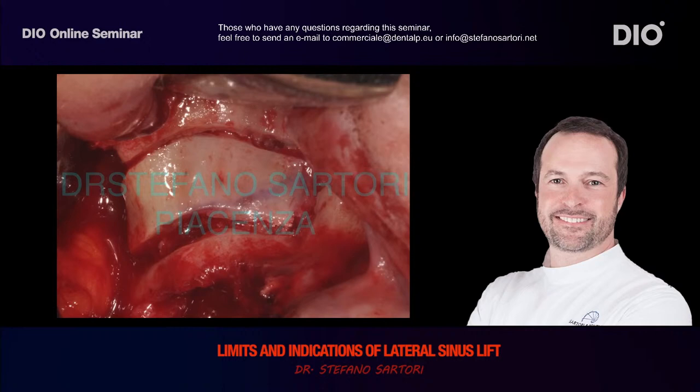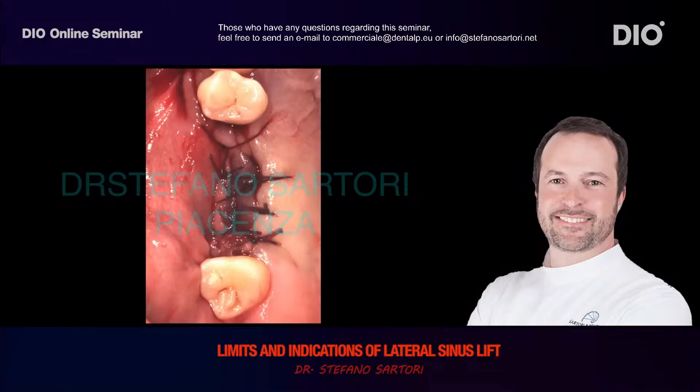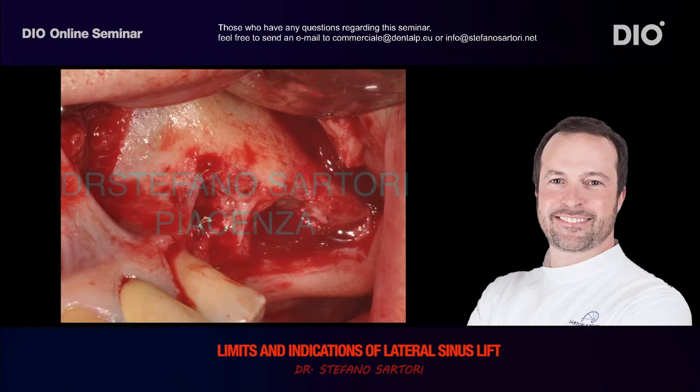And before closing the flaps, I corrected the thickness and the height of the crest. These bone chips were covered with PRGF, and these are the sutures. On the left side, these are the defects that are obviously more contentive, more predictable than the big defect on the right side that I treated before this defect. Obviously, these two sides were treated in the same surgical procedure.